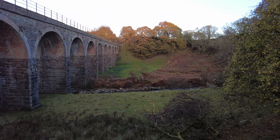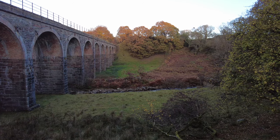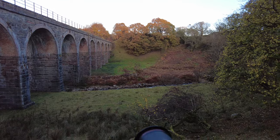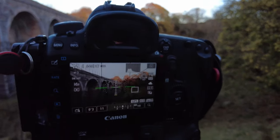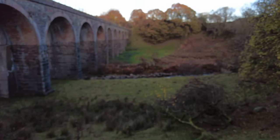Right, we've come further around so I can see more of the viaduct, and the light's fading a bit now, but there was some nice light on those trees over there. So that's the shot we've taken. If you look at the back of the camera, that's the shot. The light's faded now.